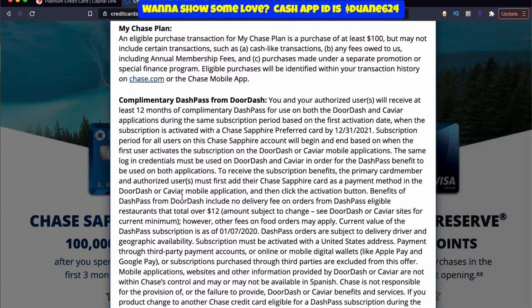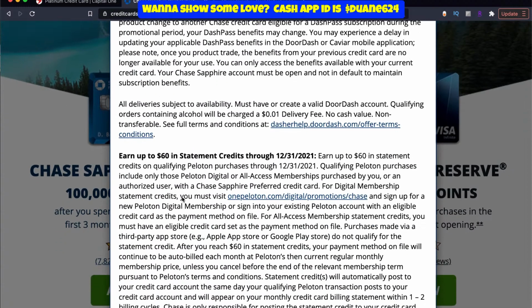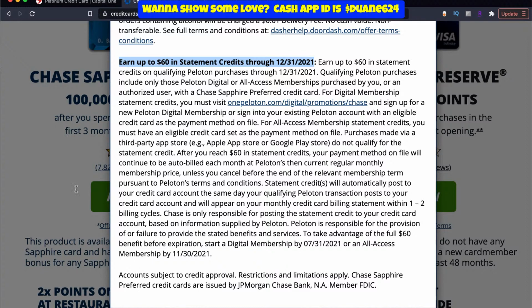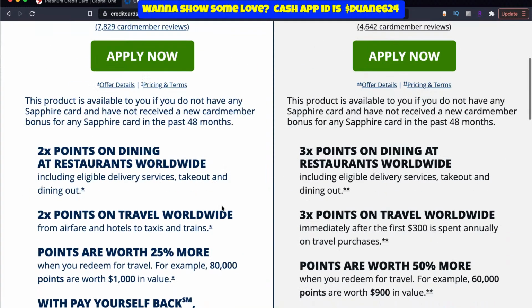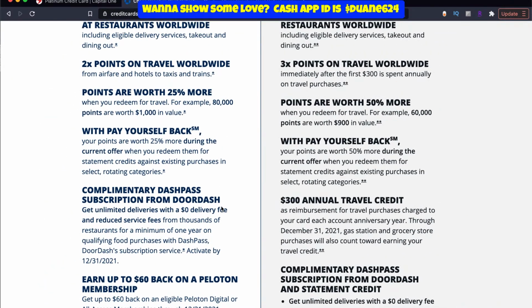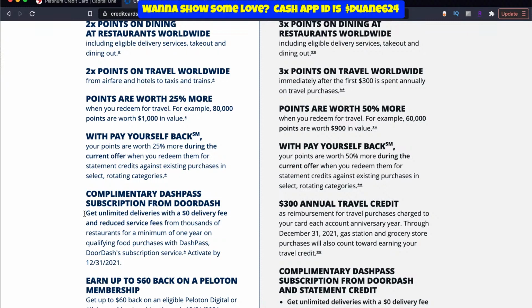Of course, there's more information here about all the different ways, once again, that you can earn. Like right here, it talks about earning a $60 statement credit from now through December 31st, 2021. And of course, it's telling you more details about that. I guess I'm pretty much done with that portion of it, but this is a very solid card. It talks about the complimentary DashPass subscription that you get from DoorDash. It says get unlimited deliveries with $0 delivery fee and reduced fee services from thousands of restaurants for a minimum of 1 year on qualifying food purchases with DoorDash. And it says your DoorDash subscription has to be active by December 31st of 2021. So that is really cool.